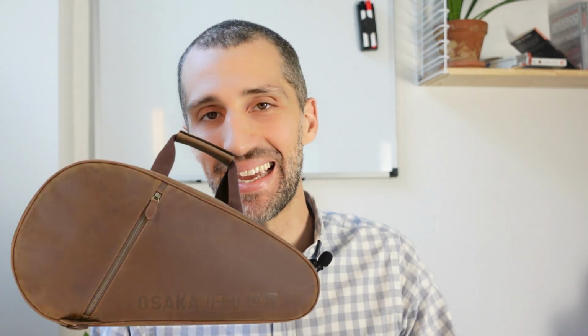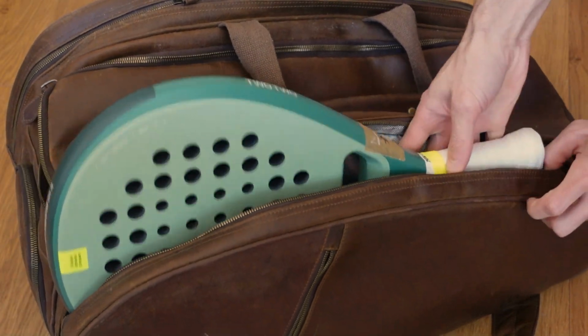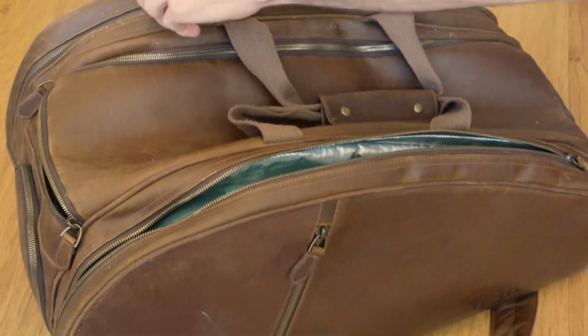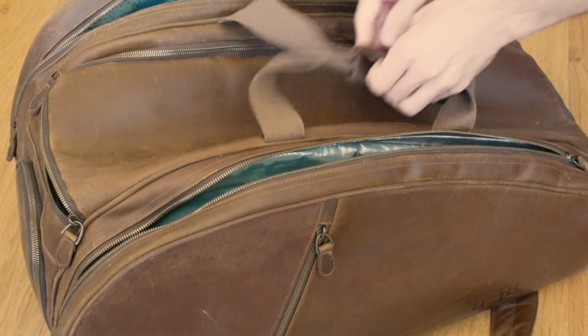The next bag is by far the nicest paddle bag that I've ever seen. It's the Osaka Leather Bag. It's about 35 liters, made from real leather. It has canvas, totally natural materials, bronze finishing. It's just beautiful. I've received all sorts of compliments on it. It doesn't look like a paddle bag.